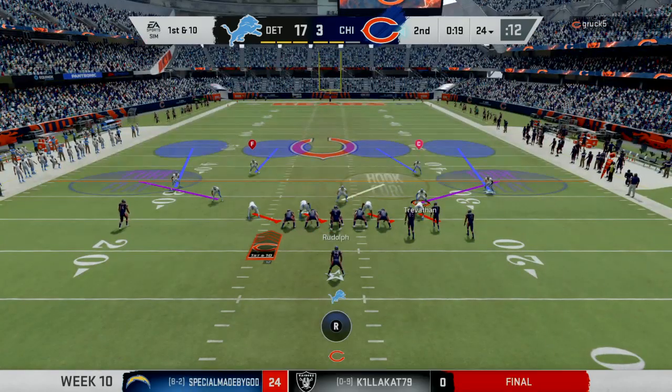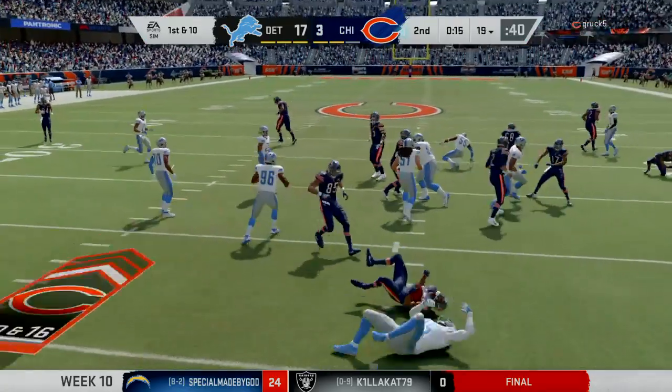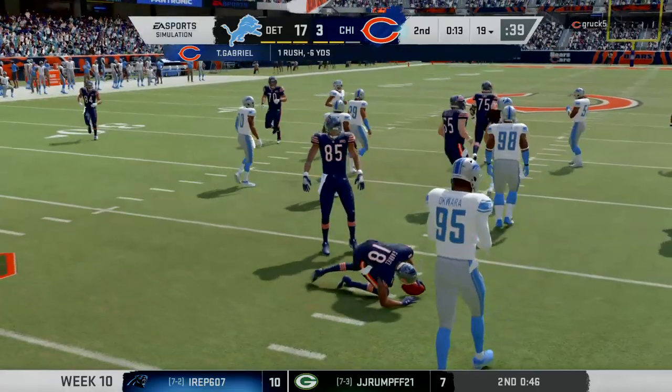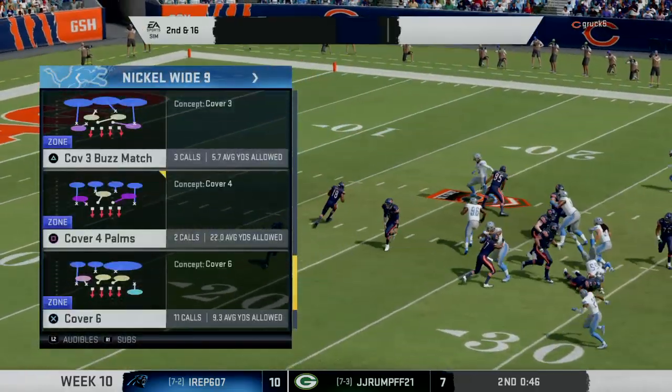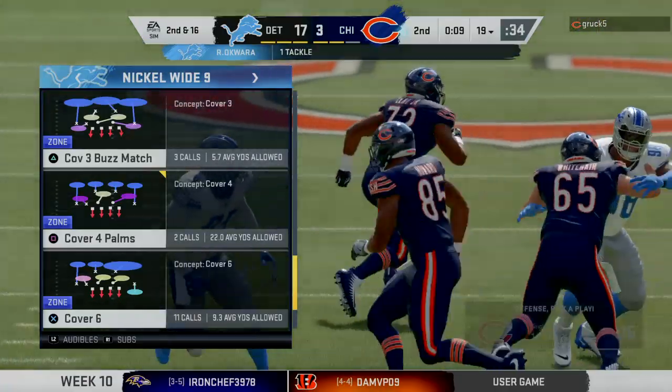You're facing a loosened up secondary, playing a lot deeper than normal. So even if you run some type of misdirection, you're only going to fool them for a second or so. And guess what? They're so deep, they're really not going to be out of position. Take the knee, get to the locker room.